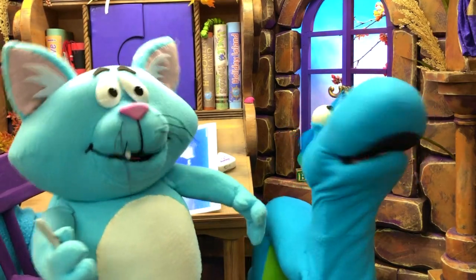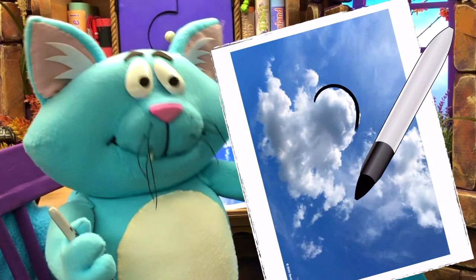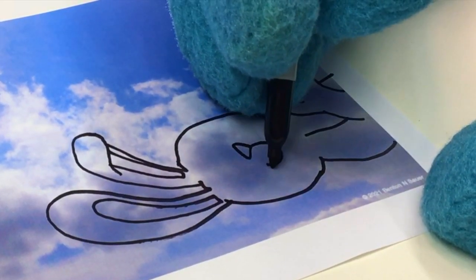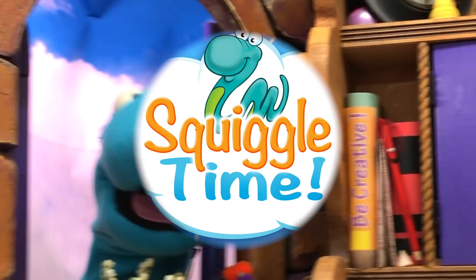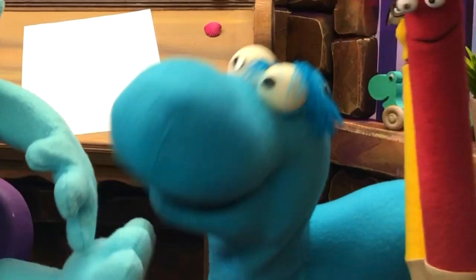What it could be. So take a pencil, grab a pen, draw a squiggle, let's begin. It's squiggle time. Let's stretch our minds. Create with lines. One, two, three, it's squiggle time. Oh boy, oh boy. Yay! We love squiggle time.